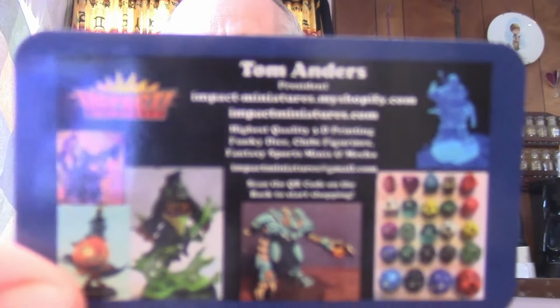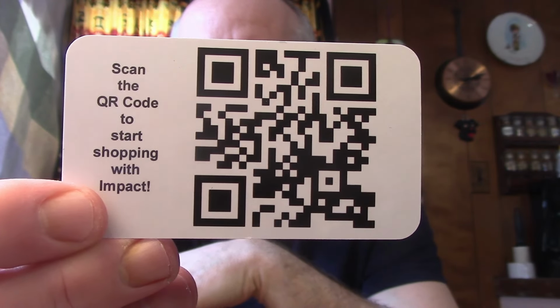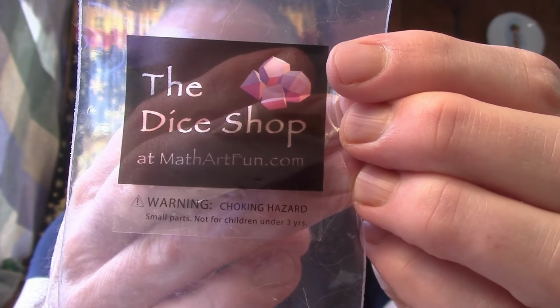The dice I use: I now have a 21-sided dice, which does omit zero for the Fool, but it gives me most of them. And I got a 14-sided dice for the main Minor Arcana, and I've updated. Here is the website for them, if it focuses. I think it says Tom Anders there. Some people use this thing, feel free to use it if you want. I think the smaller dice came in this. It's called the Dice Shop. I don't know if you can see it. MathArtFun.com if you want to check out that website.